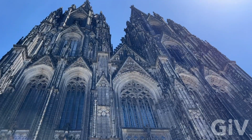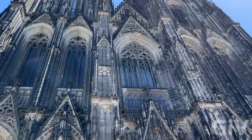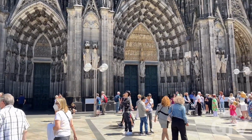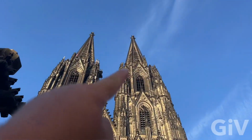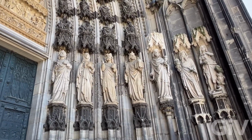Mom, look how big this is. This is nice. You can actually walk all the way up around it. But I tried to get a reservation a couple of weeks ago and they were all booked out until September. So sorry, I can't show you the top of the Kölner Dom. This piece is the same size you see up here. Whoa, look at this detail.